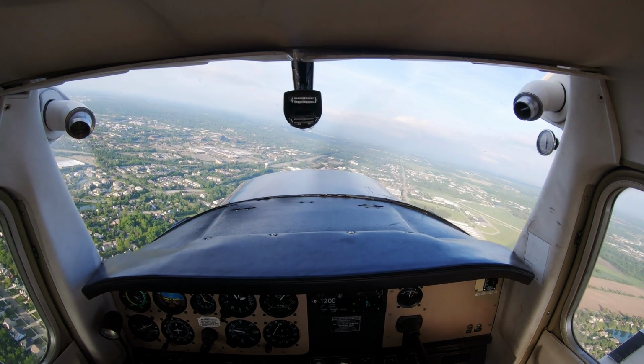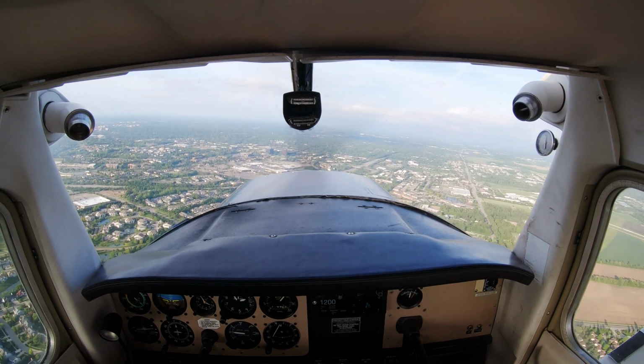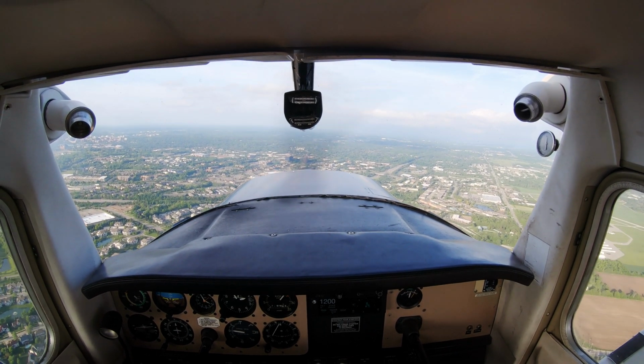Cessna A12, runway 24, cleared for touch and go. Requesting full stop, A12. Cessna A12, cleared to land. Cleared to land, Cessna A12.